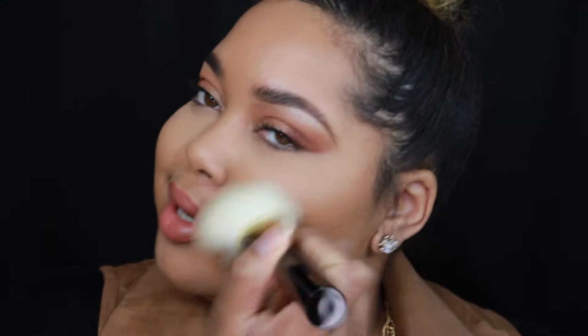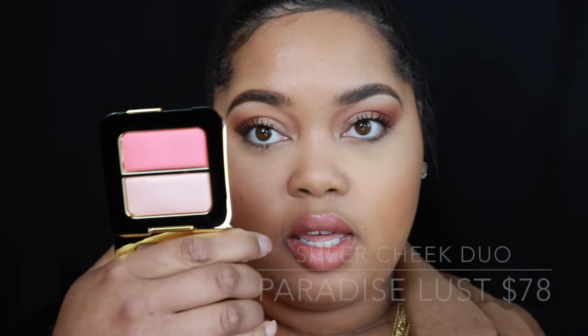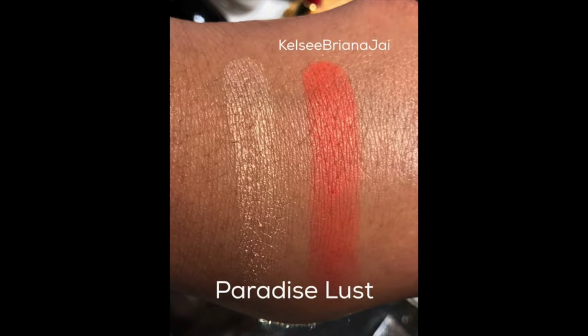Just like a natural bronze. Oh my gosh. I feel like this was well worth the money. I have this, which I also have never used. This one is the Sheer Cheek Duo in the color Paradise Lust.